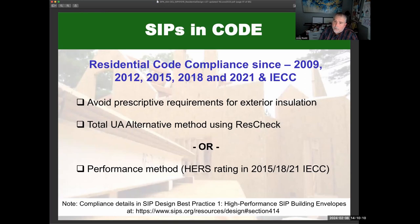SIPS in the code. The SIPS were originally introduced in the building code in 2009 as a prescriptive. This is the energy code. So it easily complies with 2009, 12, 15, 18, 21. Well, those are the IRC and then the IECC.